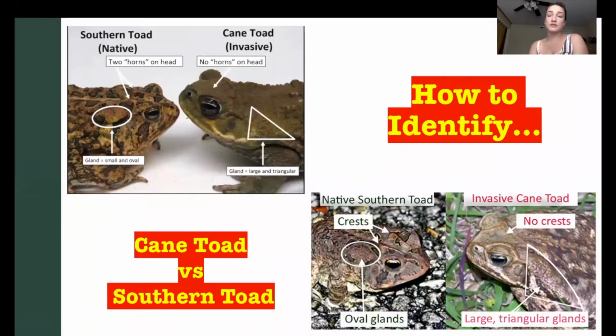So now I'm going to go into talking about how to identify the cane toad. It is important to know the difference between the cane toad and other similar toads, such as the southern toad pictured here. The southern toad is often mistaken for the cane toad, but it is not poisonous. It is native to Florida, and it is also playing an important role in our ecosystem. Misidentification with the cane toad, as well as displacement by the larger toads, has caused a decline in the native southern toads numbers.